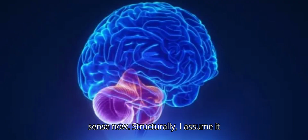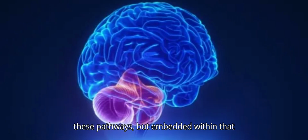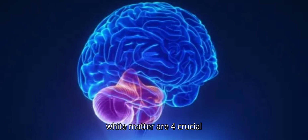Now, structurally, I assume it follows the usual CNS pattern, gray matter and white matter. It does. The surface is gray matter, the cerebellar cortex, and it's incredibly folded, really tightly packed folds, maximizing the surface area. Exactly. And underneath that cortex lies the white matter, which contains the tracts, the pathways. But embedded within that white matter are 4 crucial clusters of gray matter. These are the deep cerebellar nuclei.